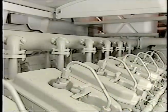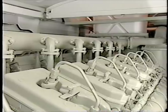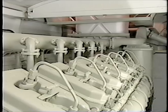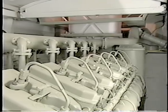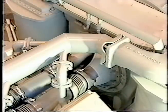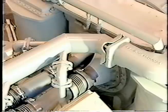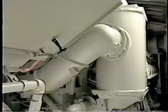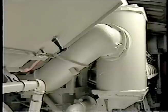The 7FDL diesel engine can produce up to 4,250 horsepower. Let's look at some of its many components. A single turbocharger mounted on top of the diesel engine is driven by the engine exhaust gases. It provides compressed air to the cylinders. 2 intercoolers lower the temperature of the intake air as it flows from the turbocharger.